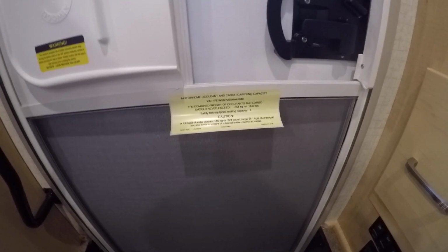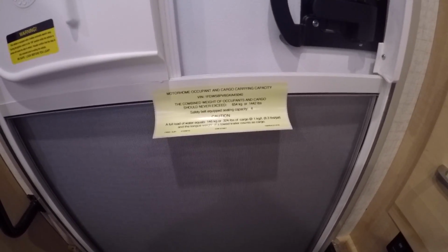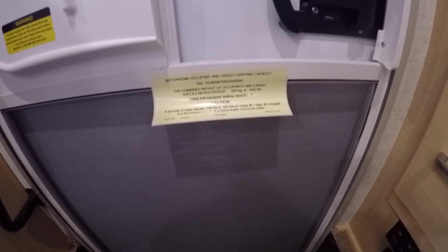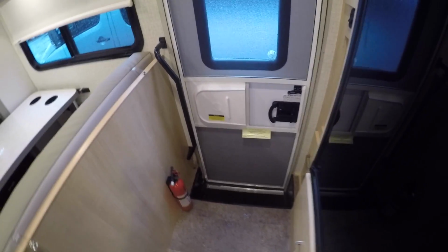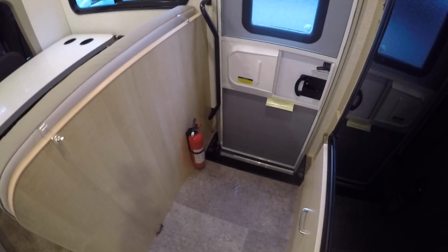One of the things most folks are always looking at is the cargo carrying capacity and seating. You'll see here this coach can seat 4 and has a 1,442 pound capacity, which is great for a 24-foot coach to be putting in as much cargo as you would like to.